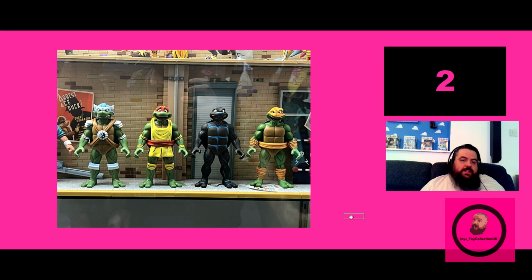And my boy, of course, Leonardo, the best turtle. Anybody arguing that in the comments? Hopefully not. Leonardo in his sort of samurai ninja outfit. And Mikey's being Mikey with a funny looking face. So, can't believe they made them. Finally, the Archie comic turtles. And now I need to know why they look like this.